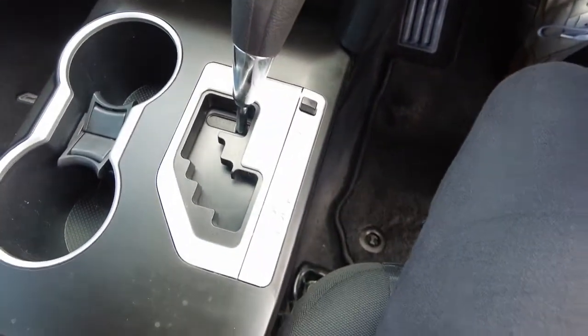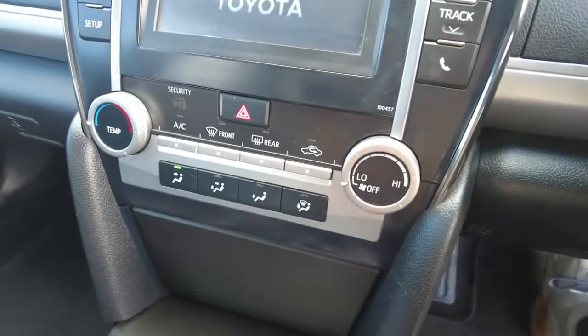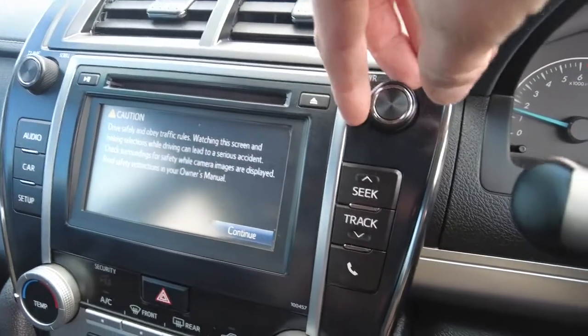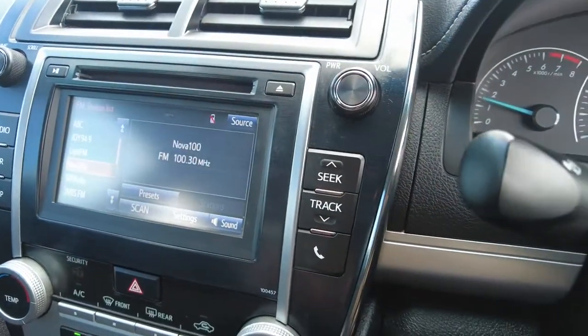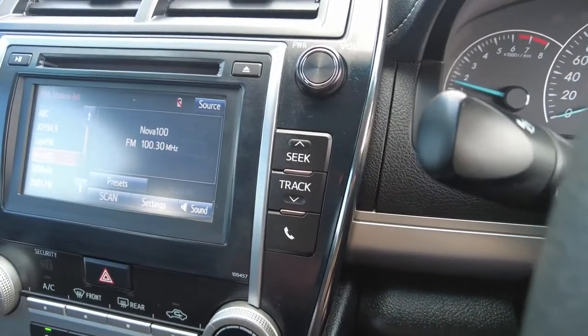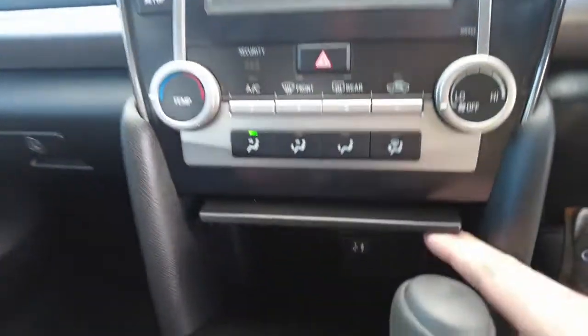Alright, as stated in the ad, automatic transmission. Your climate controls here. And then up to the infotainment screen. All touchscreen on there, so you got your radio, Bluetooth connectivity as well, for your phone calls and your audio. Little storage compartment under here with your USB charging point down the back there.